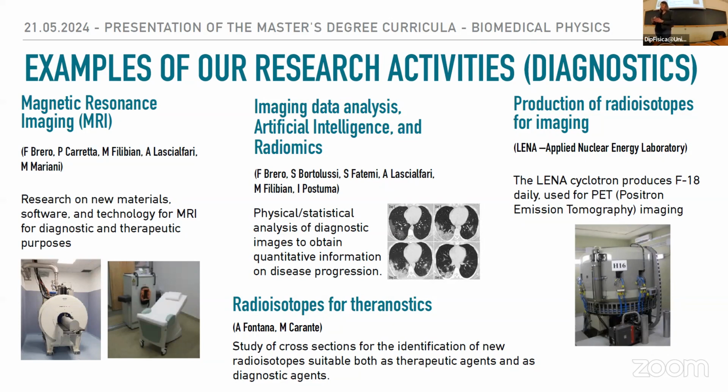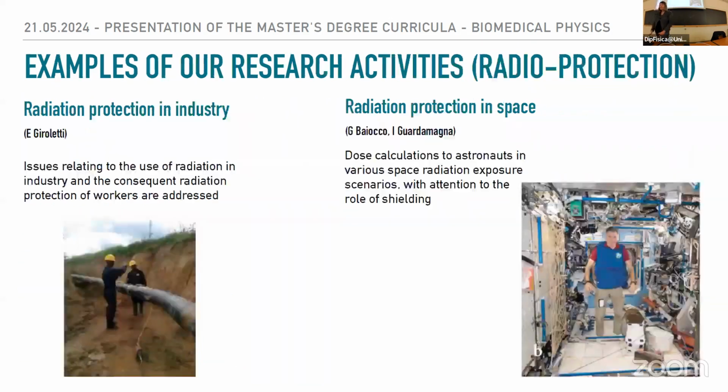Then there is the group of Fontana, in which they study the cross-section for the identification of new radioisotopes that can be used as theranostic agents, so as therapeutic and also diagnostic agents. And then there is the laboratory of Lena, in which they produce fluorine-18, which is used for positron emission tomography imaging. Finally, last but not least, there is the radioprotection field, in which they study the dose calculation in different situations, in medicine, but also in industry and in space, paying attention also to the role of shielding in reducing radiation exposure.